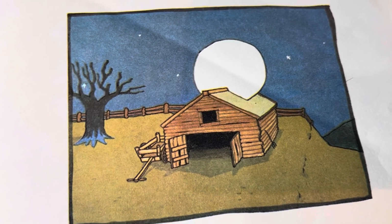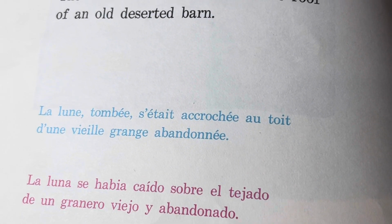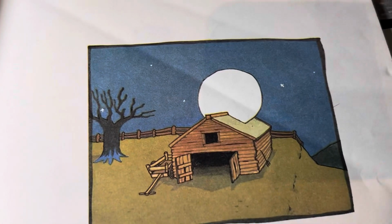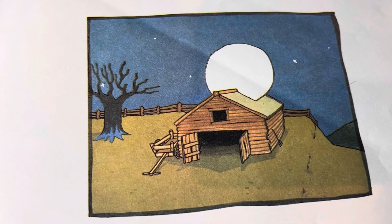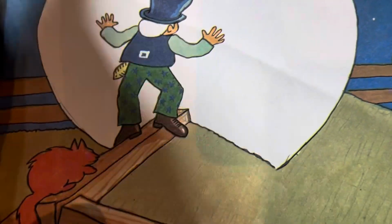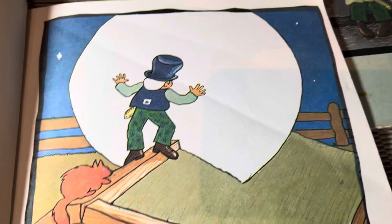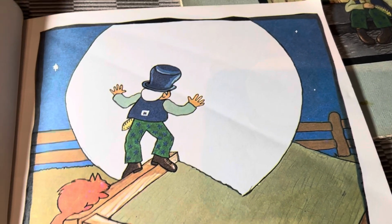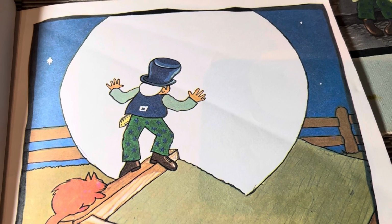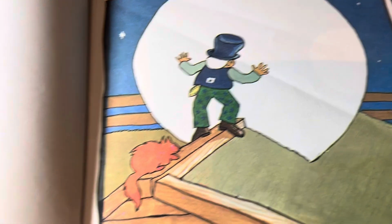Look at that. I'm going to embarrass myself. La lune tombe, c'était a rocher au toit de une ville grande abandonnée. Probably just humiliated myself there. On the other hand, people come to America and mangle English, and if we say anything, we get criticized. So we should be able to mangle other people's languages, and that's fine. That's how we learn.